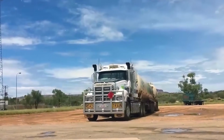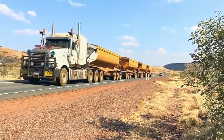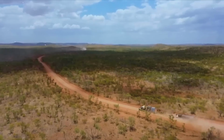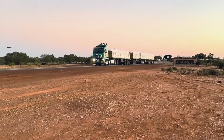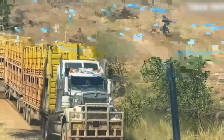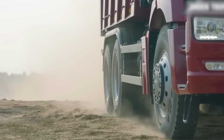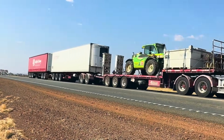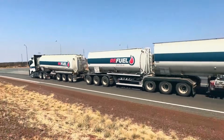Then, in 2006, near Clifton, Queensland, came the day that changed trucking history. Driver John Atkinson took a Mack Titan and hitched together 112 trailers. A line of steel measuring 1,174 meters, more than a full kilometer and almost a mile long. The total weight was around 1,300 tons. It took hours to connect each section, every coupling checked by hand. When the Titan's engine finally roared to life, the ground shook like an earthquake.